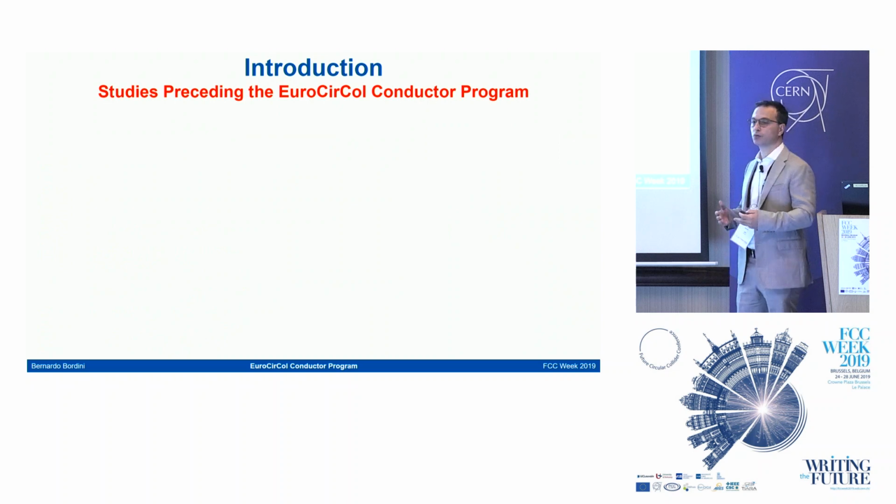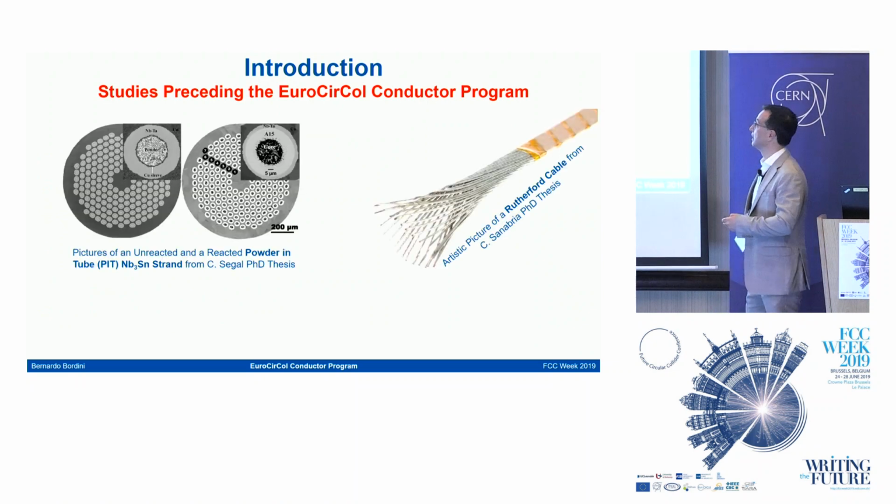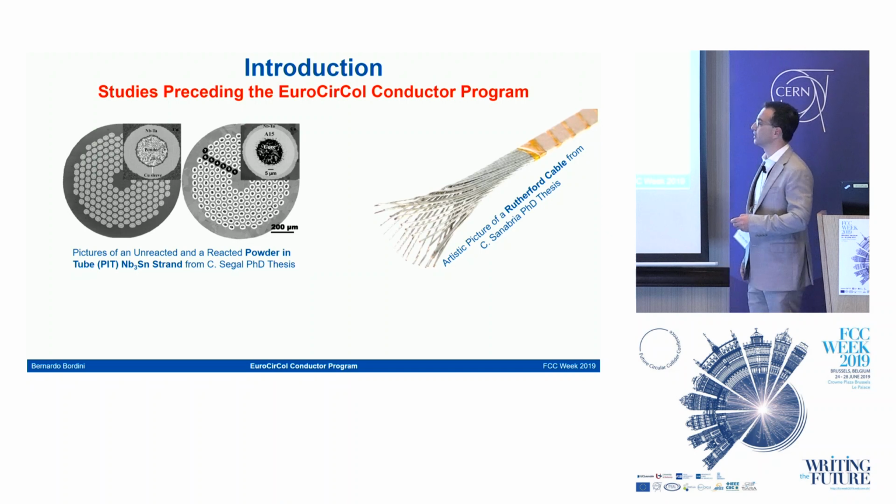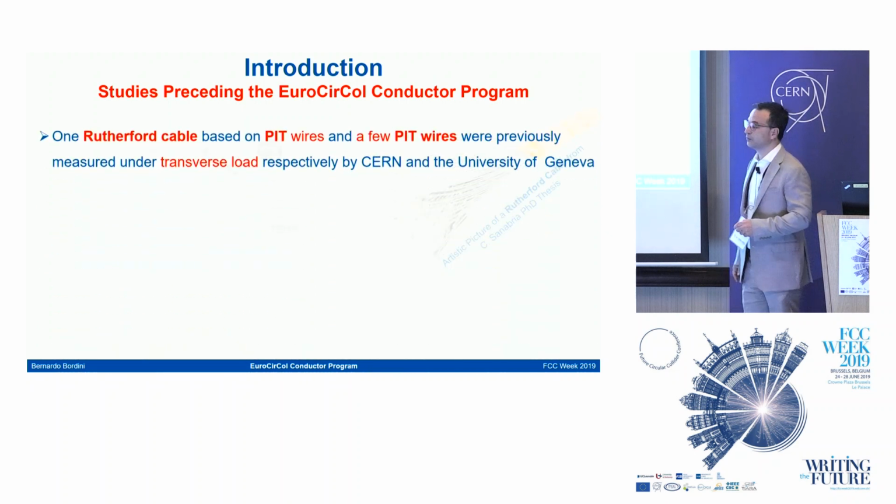So what was the knowledge before starting this program? First of all, the conductor we studied in the program is the typical Rutherford cable used for accelerator magnets, based on a round wire. In this case, it is powder-in-tube (PIT) technology, niobium-tin conductor. Before the study, we measured at CERN a Rutherford cable based on these PIT wires, and a few wires at the University of Geneva, under transversal load.